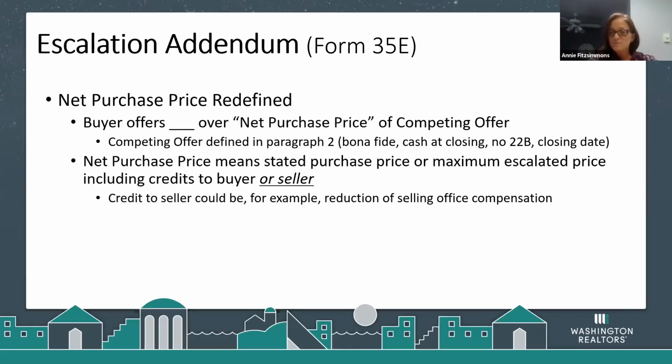Form 35E has been revised, and the revisions take out some of the ambiguity associated with what the purchase price will be. The form is still difficult to use. The idea behind the escalation addendum is this. Buyer goes to seller and says, seller, I am so in love with your property, I don't even care what the purchase price will be. The purchase price could be anything from this amount to this amount. I don't care. You pick.